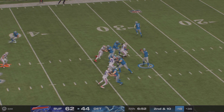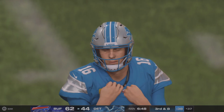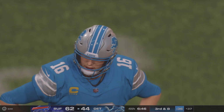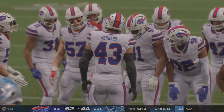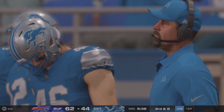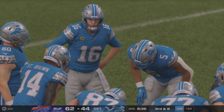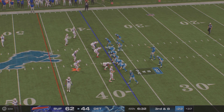Here's Goff. And that'll be caught by St. Brown. They do get a couple, but they'll be left staring at a 3rd and 8 coming up. You got the big lead defensively. Willing to give them that underneath stuff, right? And this is why you work on your tackling. Tackle them after the catch, inbounds, keep the clock running. Just go ahead and bleed the game out that way.